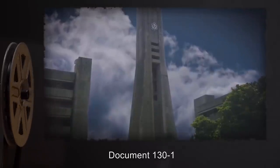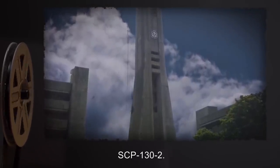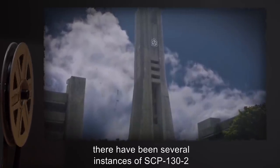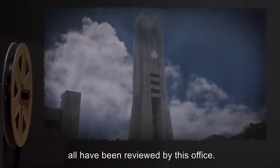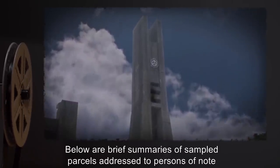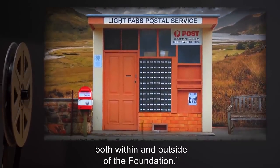Document 131. Executive Summary of Instances, SCP-132. To this date, there have been several instances of SCP-132 that fall under Procedure Franklin 16, and with certain exceptions, all have been reviewed by this office. Below are brief summaries of sampled parcels addressed to persons of note, both within and outside of the Foundation.